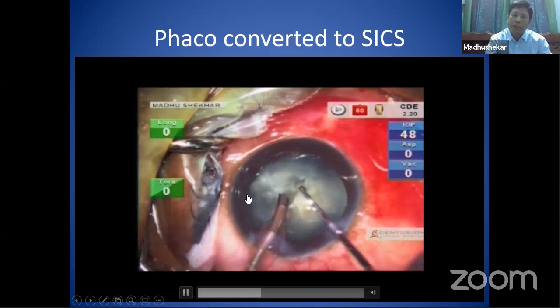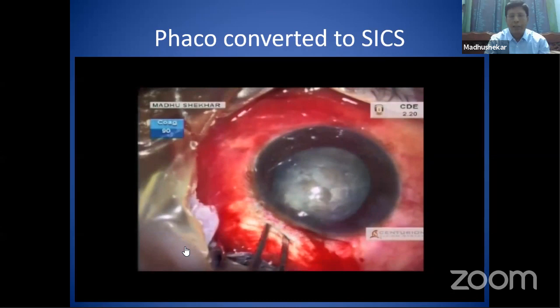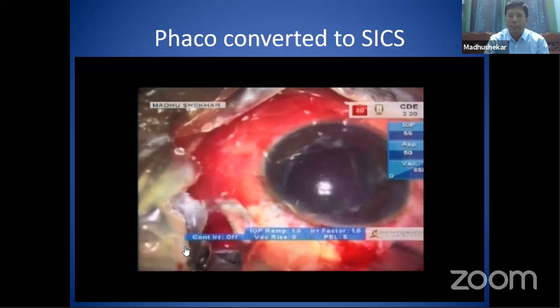But one mistake I did, I suddenly came out. You can stay there in foot pedal one and inject viscoelastic through the side port and then slowly come out. So after changing your site, you can make a sclerocorneal tunnel and deliver the nucleus, do cortex aspiration, anterior vitrectomy, and place the IOL in the sulcus.